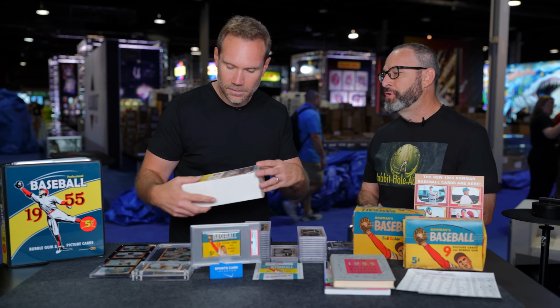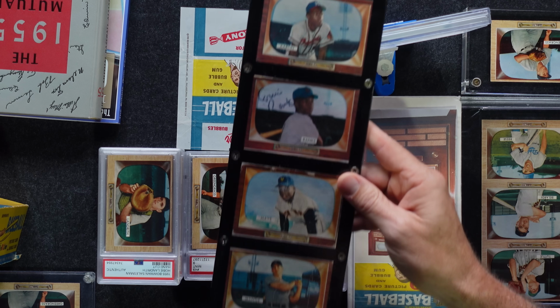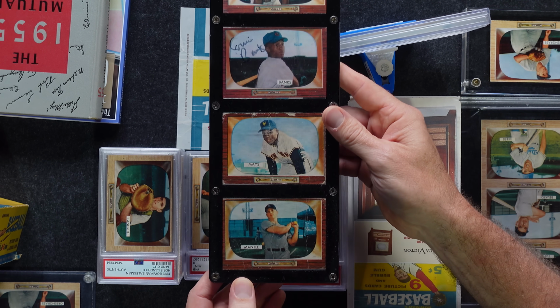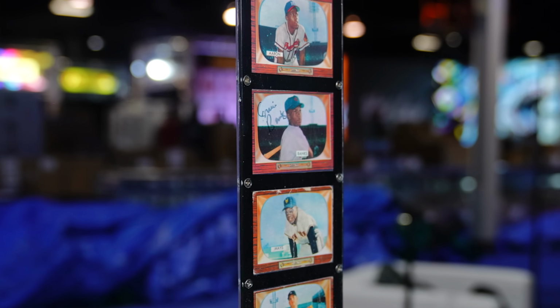So you got these from when you were a kid? Yeah, this was my purchase from the 80s. I had them in a box. I did have all of the stars. I had Aaron, Banks, look at that, Mays, and Mantle. So these are your cards that you had from when you were a kid. You had bought these back in the 1980s.